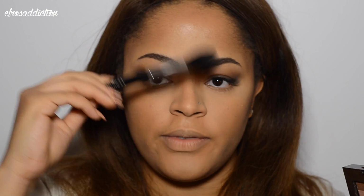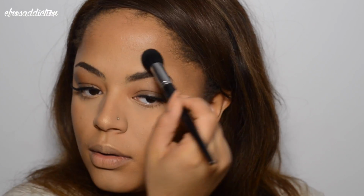I'm going to be using my BOBBI Brown Shimmer Brick Compact in bronze. And for that I'm going to be using my Sephora contour brush in 79. And I'm just going to swirl it in and just apply. And you can put more or less highlighter. I just love to look really highlighted.